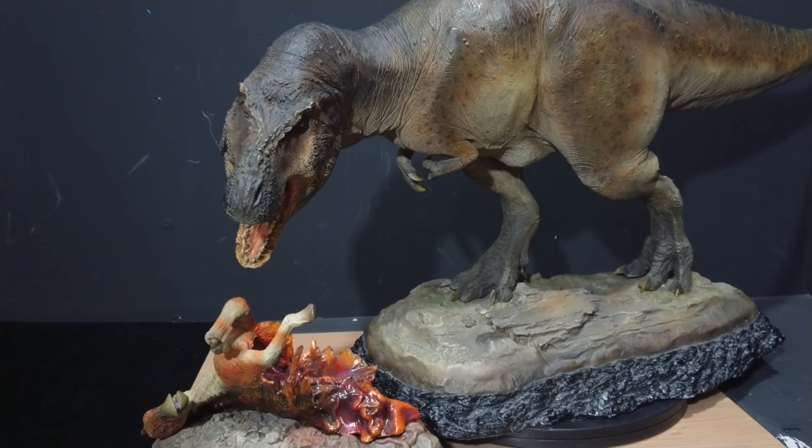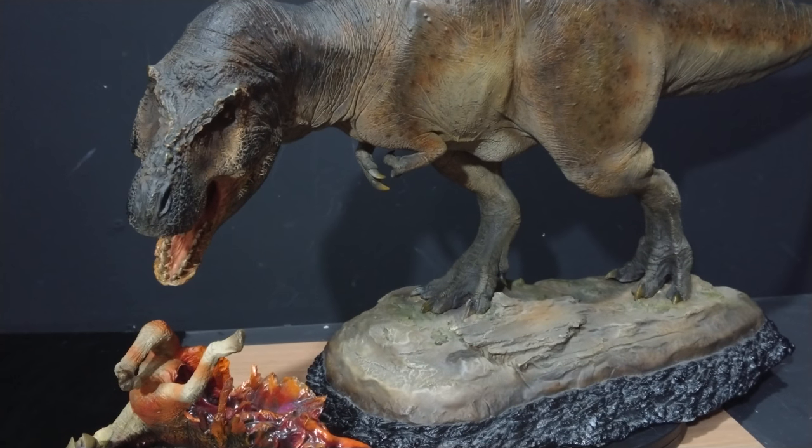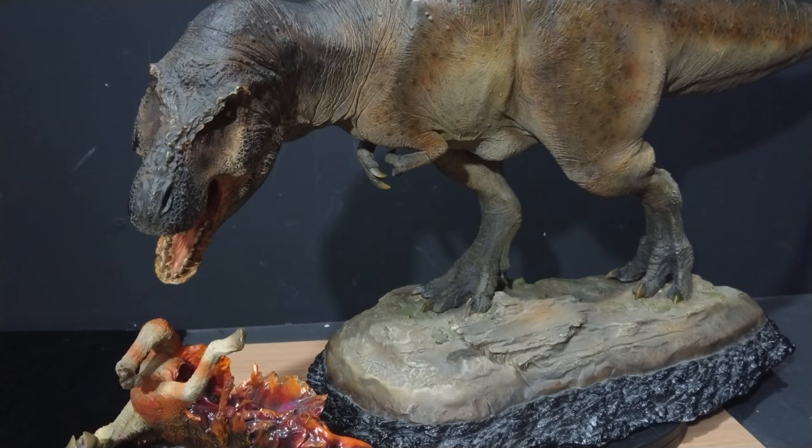I'm really excited to get these Damtoys pieces in. Damtoys make some rather good quality stuff, and I'm excited to get a bust in to see what it adds up to, and what the scale is. The T-Rex bust, I'm hoping the head is about as big as this. I think these are about 1:15 scale. I know the Prime 1 Jurassic Park pieces are doing a 1:15. And I think their T-Rex is about 30 inches, so I think that's about right.